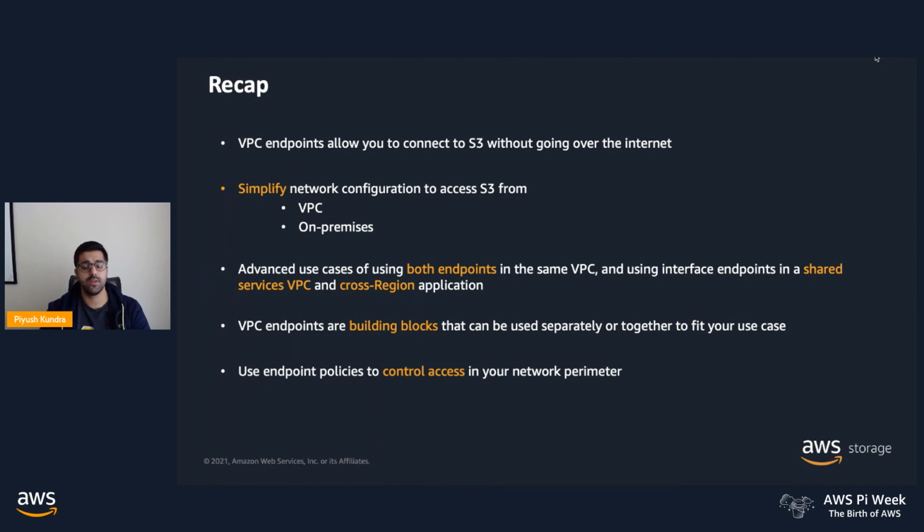We also looked at how you can use interface endpoints to allow cross-region access from applications to a bucket in a different AWS region via VPC peering and interface endpoints. VPC endpoints are building blocks that can be used separately or together to fit your use case. And finally, we talked about endpoint policies that can be used to control access in your network perimeter. You can control who can access the endpoint and what resources can be accessed from that endpoint.